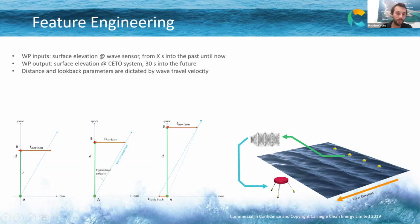Looking at the plot on the left-hand side, this is an example of a case where the sensors are placed too close to the prediction point, and you can see the blue arrow here doesn't meet the tip of the brown arrow, which means the data you're measuring isn't relevant to predict the waves you're trying to predict. Now, in the real ocean, everyone knows that waves don't all travel at the same speed, but depending on the period of the wave, some might travel faster than others.